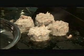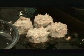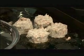So how long do these take to cook? They'll probably take about 8 minutes or so. So while they're cooking, this is the perfect opportunity to take a look at this week's cooking tip.